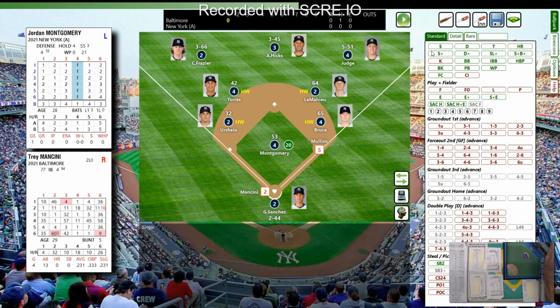Pitch from Jordan Montgomery, the left-hander. And that is a 45, which will be an 11. That will be an 11 with a 5 S runner out at second, but he is a fast runner. Batter hat. Okay, let me see. For A or F or A runner advances to second. Okay, so it's going to be a 5-3. Runner advances. Grounded to short, Urshela up with it. Throws out Mancini.